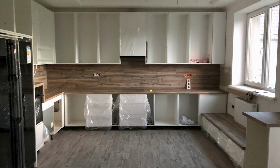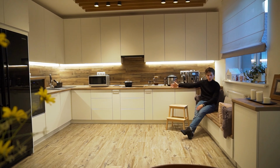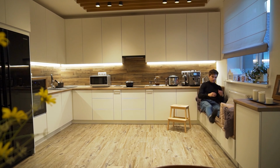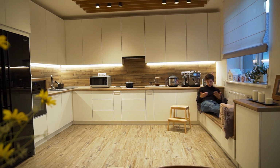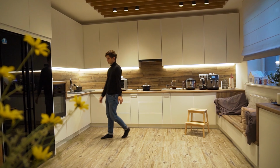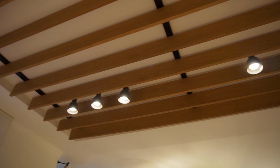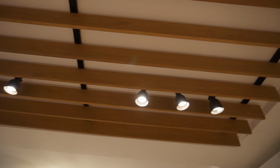Kitchen zone, we made it in this setup. In this section you could just sit down and talk to someone while they're cooking. You can just lay down and read a book. So that's that. This area is where you have all your appliances and the shelves.